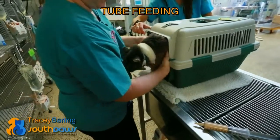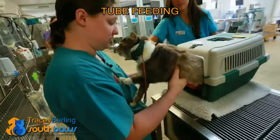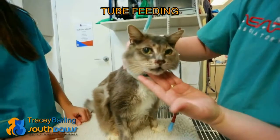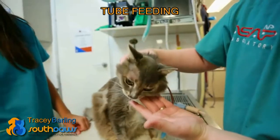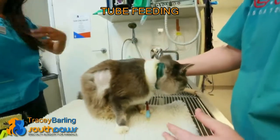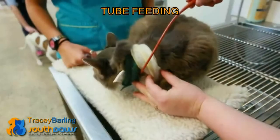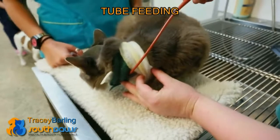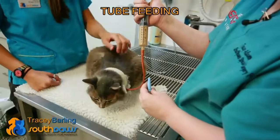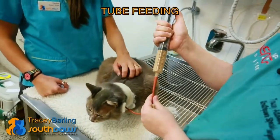So this is Jinx. Good boy, Jinx. I know. Come on. So Jinx is unable to breathe very well through his nose at the moment, so his sense of smell is not very good. So he doesn't want to eat by himself as of yet. The feeding tube's going in through the side of his neck, under the bandage here, down into his esophagus and into his stomach. So we'll feed him through the feeding tube.